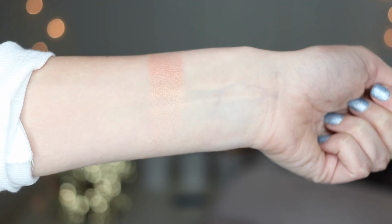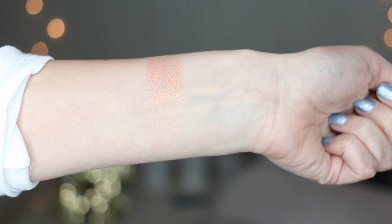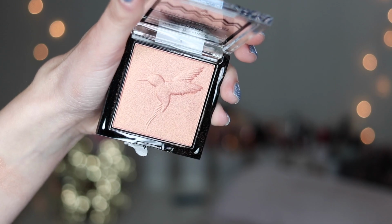Those are some of my favorites, so maybe these will be similar. They do look very, very shimmery. I'm gonna do a swatch. They have a really cool imprint in them. It's like a bird design, looks super high-end, like something you would see at Sephora. I think that's so cool. Packaging's really cute on the front with this little zigzag print. This is in the shade Hummingbird Hype.